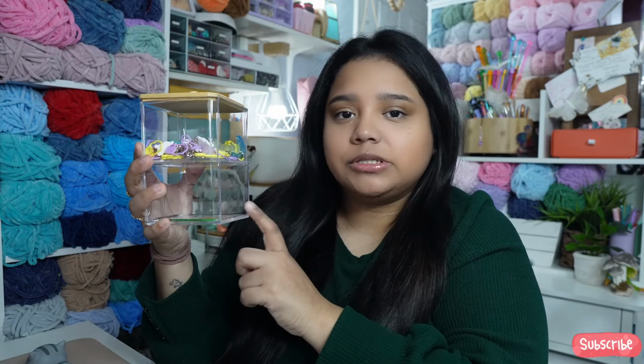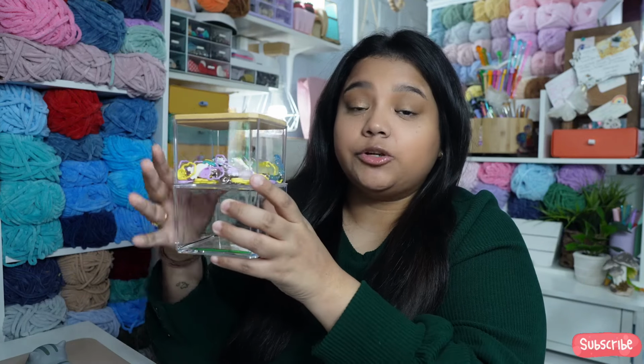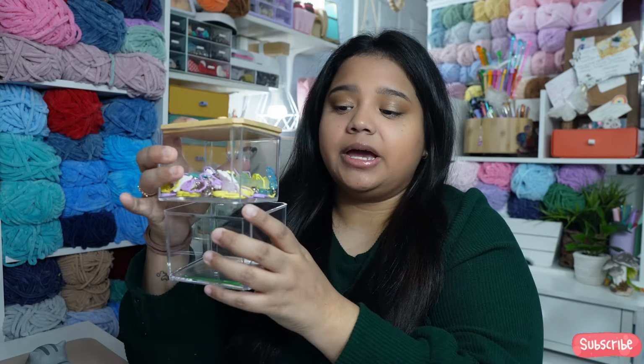It actually is a double layered container, and most of the time I put my sewing needles in here, my darning needles, and then on the top I put my little stitch markers, so it's easy to grab. But yeah, not included in the video. I just wanted to show you what it was in case you were interested. But let's go ahead and move on to my third thing on this list.